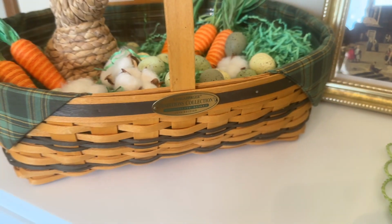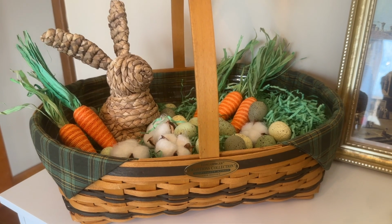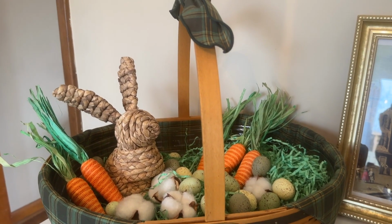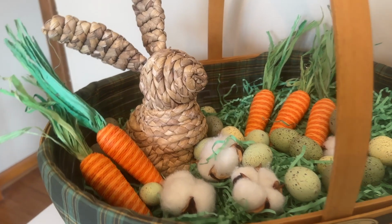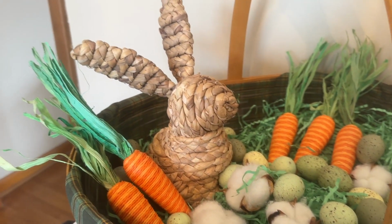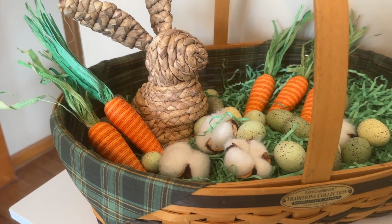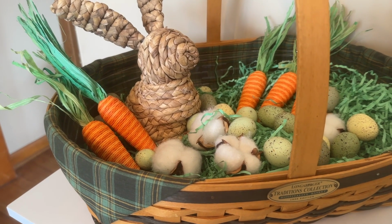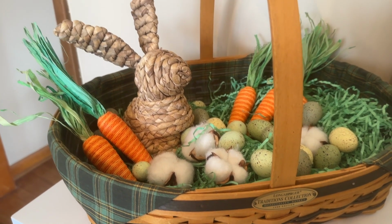And this basket, this glorious Longaberger basket, was a gift from a friend of mine. And I'm so excited to have it filled with eggs and carrots and this little bunny that, again, I got that also from, I believe, the Dollar Tree, Target Dollar Spot last year.